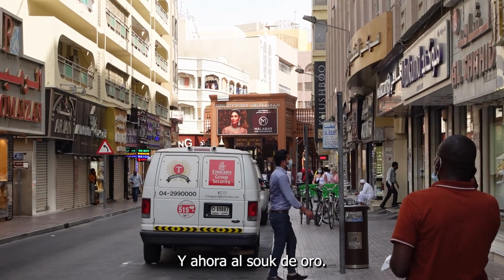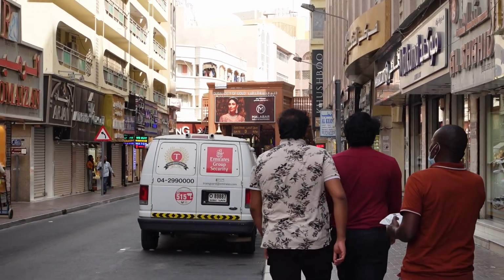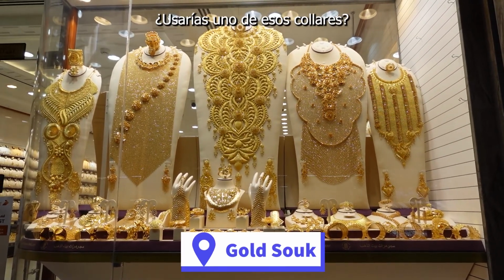Moving on to the Gold Souk. Everything you see here is made out of gold. Would you wear one of those?